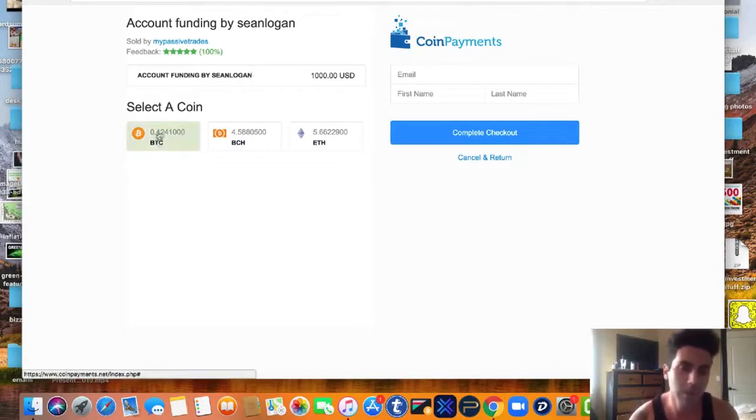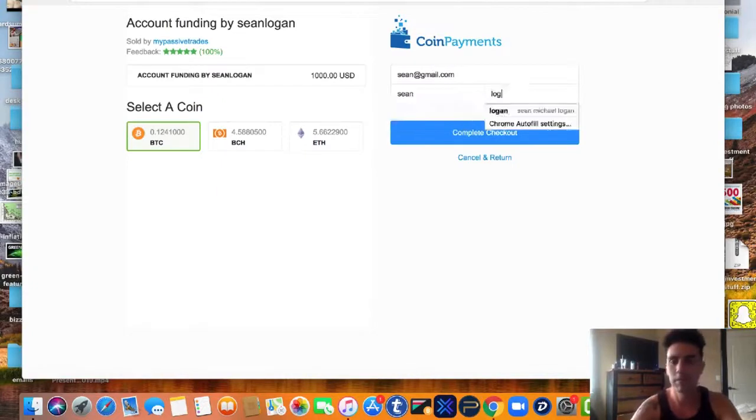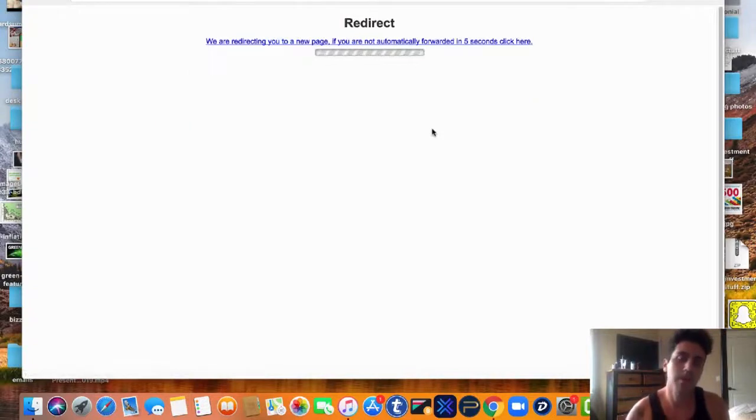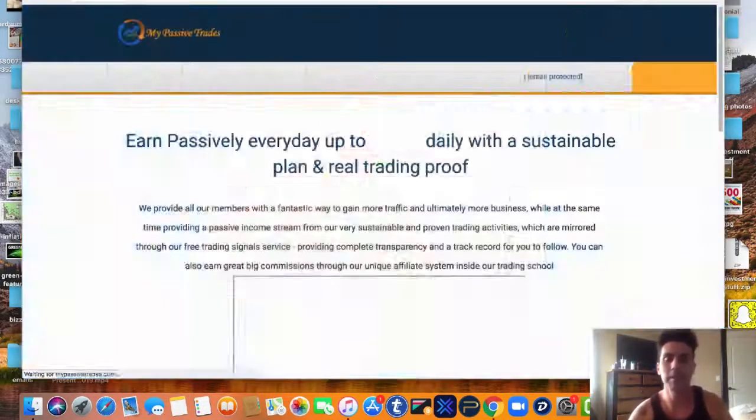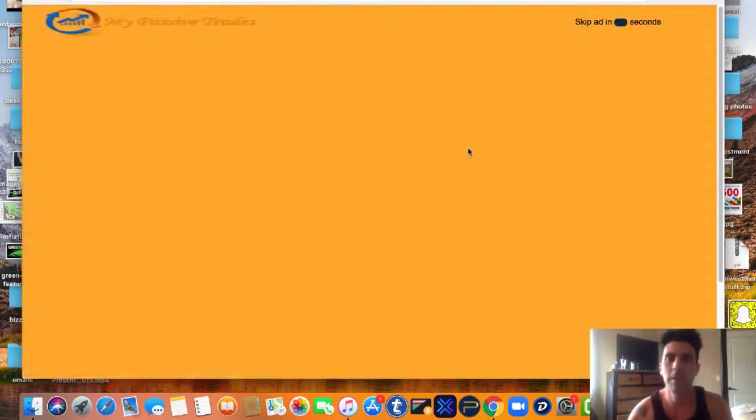What you do is first you click Bitcoin over here on the left. Then you're going to put in your email. I'm just going to make up some email right here for the example. First name, last name, complete checkout. And it's going to bring you to the wallet address in which you will deposit your Bitcoin. Now you can scan this QR code right here, or you can just copy this wallet address and send it manually. After you do this, it's going to say payment complete, and it'll take you back to My Passive Trades. So let's just go back to the My Passive Trades website right now. We'll log back in.